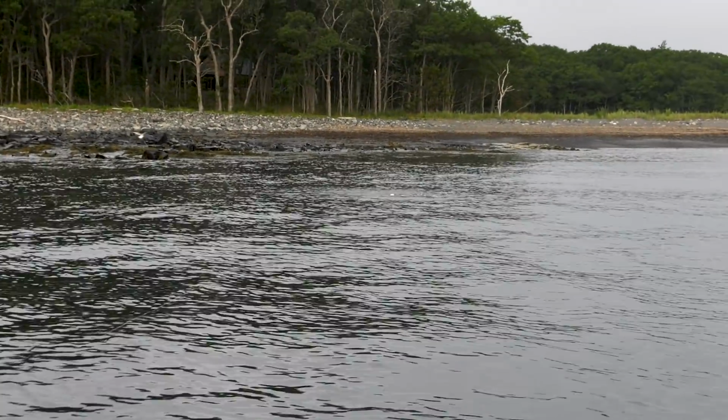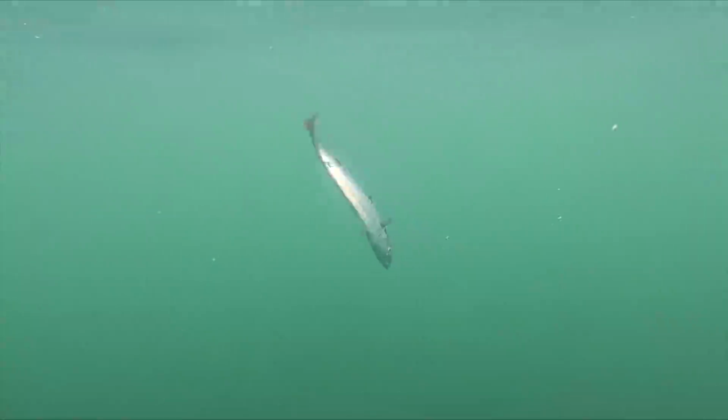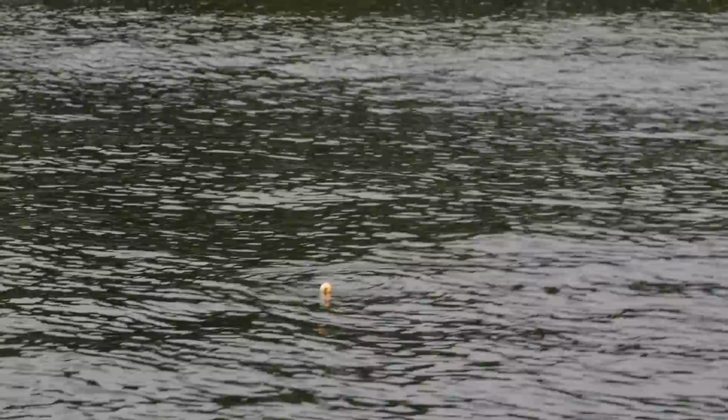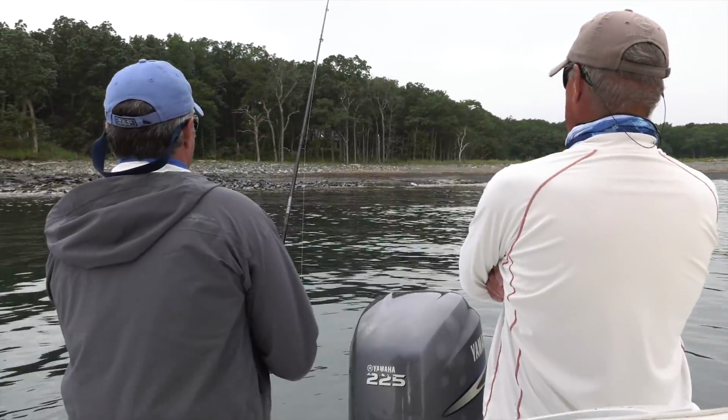Where there's like a little weed line, right? Wow, it's shallow there. That's the mackerel taking it out. The other thing, sometimes you get in a series of either your big fish or your smaller ones. Smaller ones will grab it and then run with it. There you are. All right, here we go. That's a fish. Yeah, you got him.